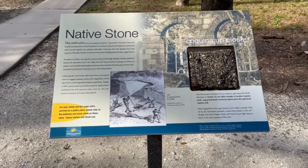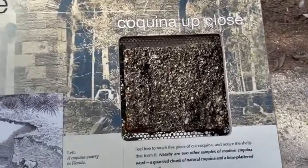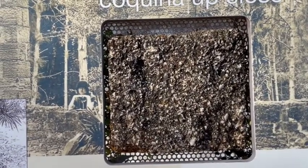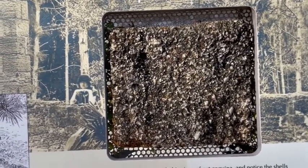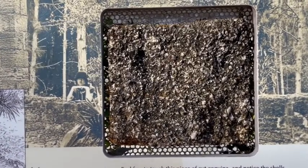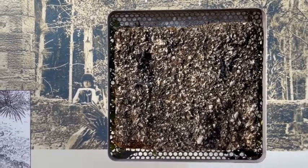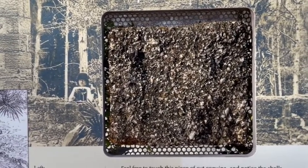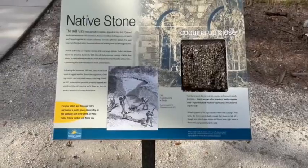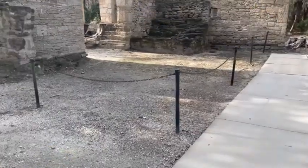But coquina is a very unique stone, and you guys know that I grew up in Florida, and we actually had a little low wall all around the front of our house that I had to trim by hand with trimmers. It used to cut the heck out of me, and you can see why, because look at all of these little shells that are in here. So I'm actually not a huge fan of coquina just because of that fact, but it is a good stone. So you can pause now if you want to check it out for more details.